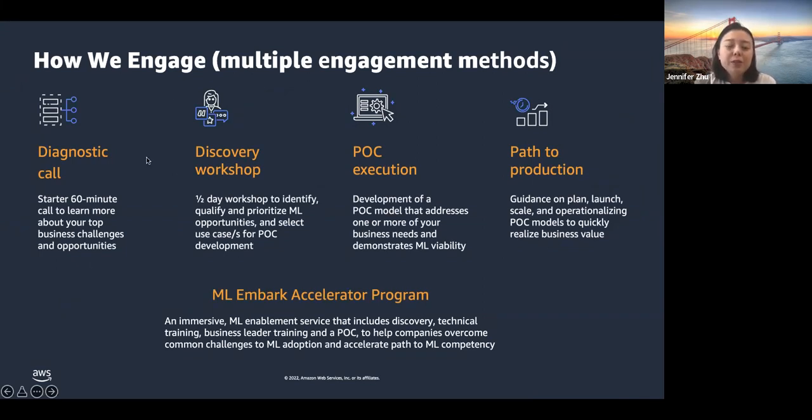Like you said, there are multiple methods. Honestly, not every customer needs all the methods. Some customers maybe just need some of those methods to get started. I will just quickly talk about a couple of them.